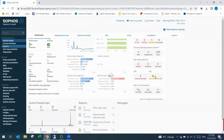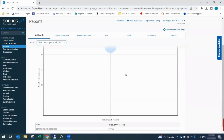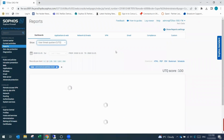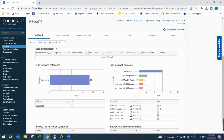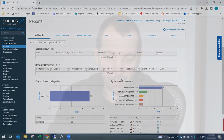So I can go into this user and find out more information about it. I have a relatively high threat score for this user, and I can drill down into that one and find more information about that user in order to mitigate the risk for that specific user, and maybe try different approaches and see how we can secure that user and that device better in the future.